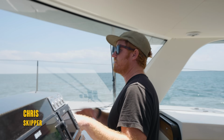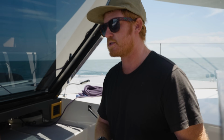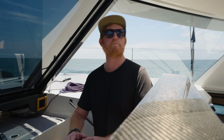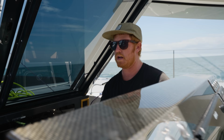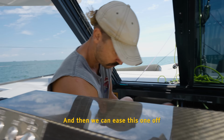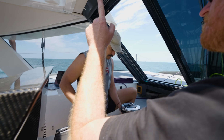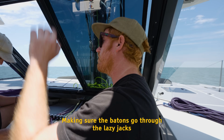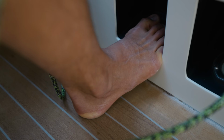So we don't have all the sails perfect, so we're working through a couple things. So this one is our topping lift. Until we get the main up, this is holding the boom from dropping on the house. So we'll take the main up on this one, and then we can ease this one off. And Nils will be up top, making sure the battens go through the lazy jacks. Two-speed winch, you've got the pedals right there.